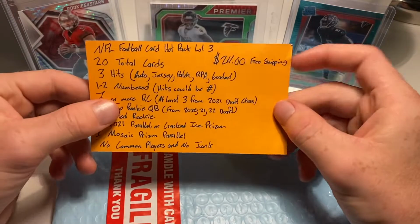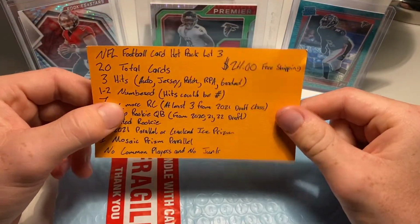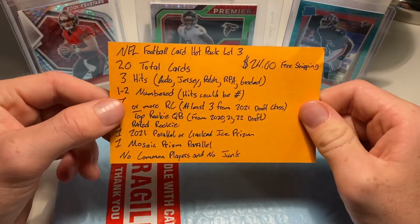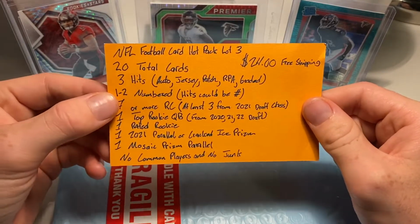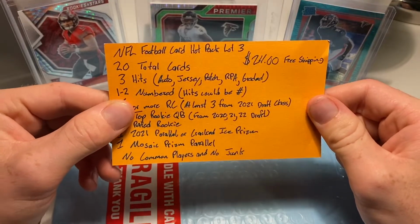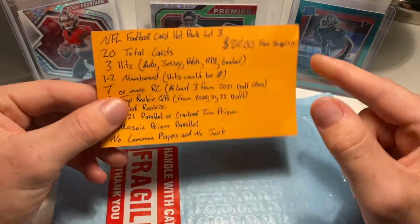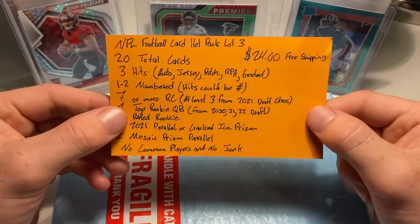Today I'm going to be reviewing another football mystery hot pack. This hot pack is going to be coming in at $24 plus free shipping. You are going to get 20 total cards. Three of those cards are going to be a hit, and the hits include autos, jersey, patch, RPAs, and graded cards. You are going to get 1 to 2 numbered cards. Hits could be the numbered cards, which is a little bit of a downer.